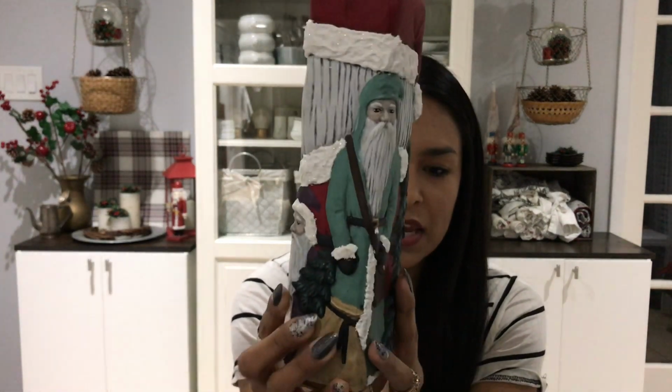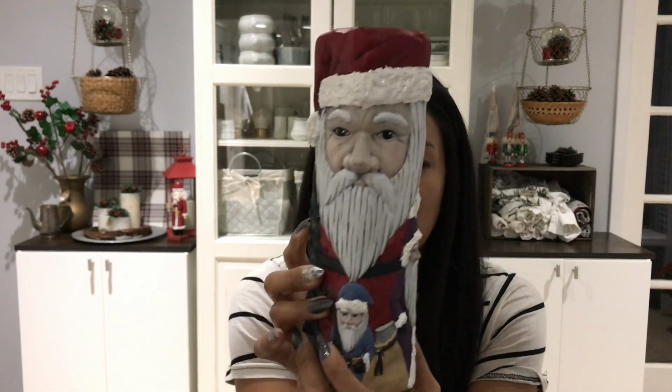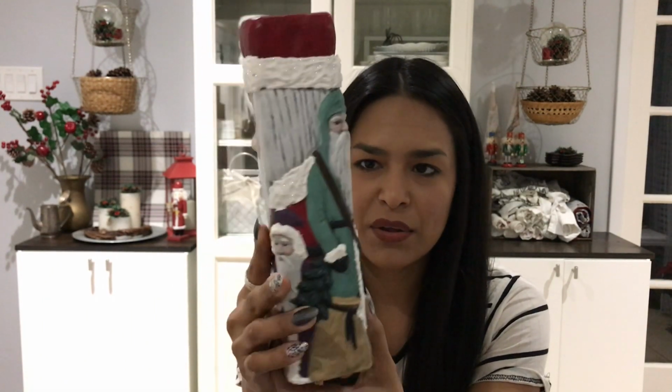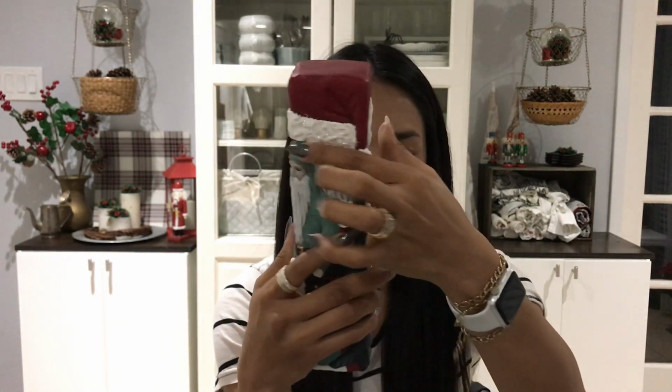But first, found this really cool Santa thing, and he's on all sides here. Really neat. And this one was only $1, and I was like, wow, that's very grown-up-y Christmas. But you can see he shimmers on all the white. Very, very nice piece. You could turn it any direction and it will work whichever way you put it. And it was only $1, so I got it for 50 cents.